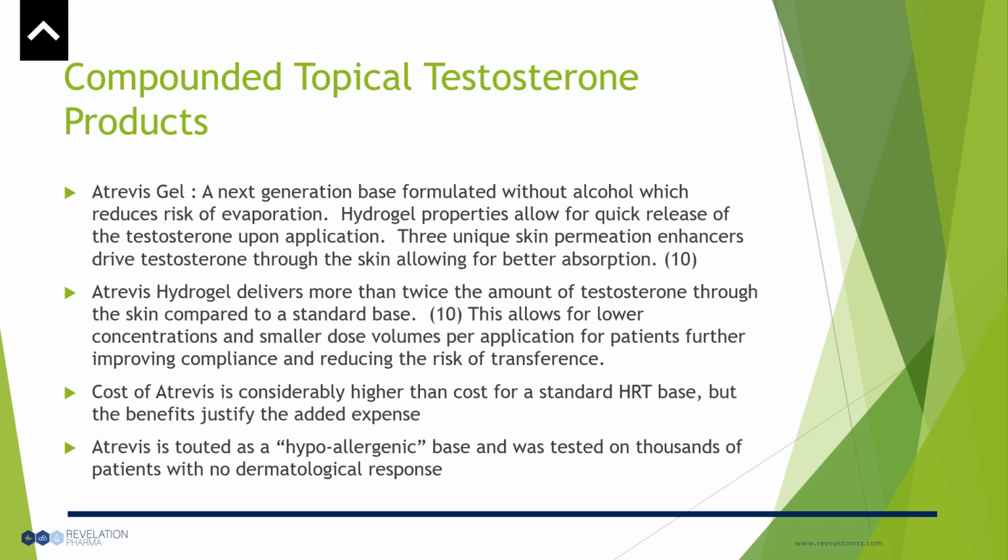Atrevus is more expensive, but when you look at it in terms of the benefits, and the fact that you can get by with smaller doses and all the rest, it's more effective. Another neat thing about it: when this was developed, it was tested over like 2,500 patients, and it was proven to be hypoallergenic.